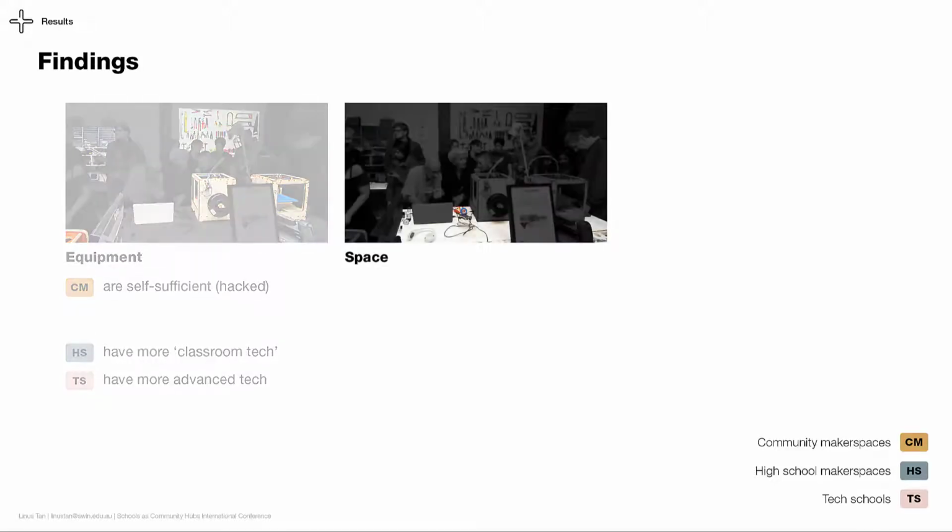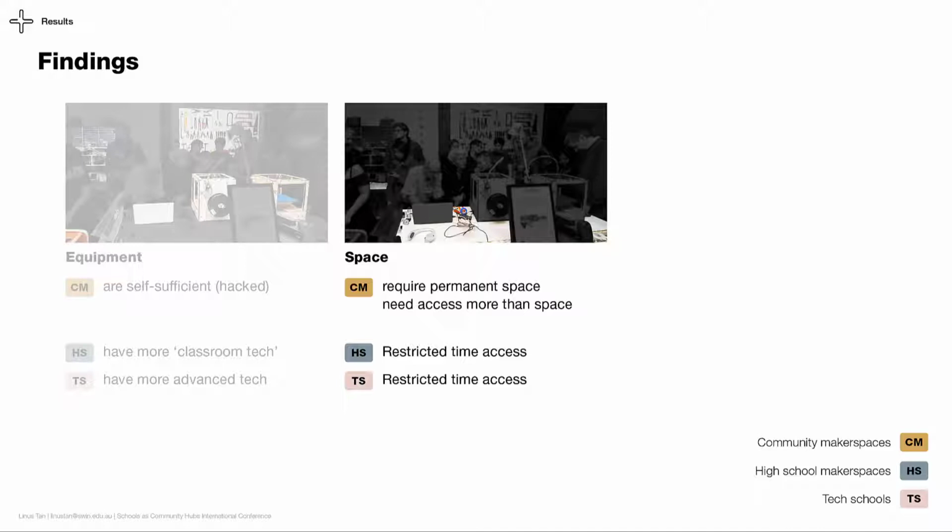Regarding space, makers need permanent spaces so that they can store their ongoing projects for long periods of time. They also prioritize access to space more than the space itself. That is because makers work on their projects during their free time, which can be sporadic. Unfortunately, both high schools and tech schools have restricted time access, mostly due to the lack of staffing to keep the space open.